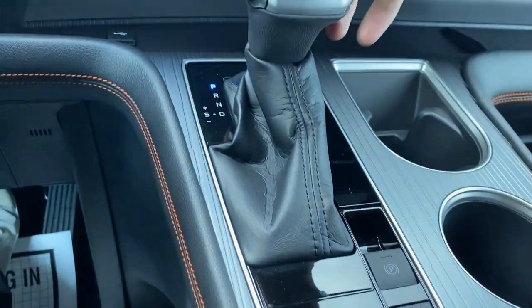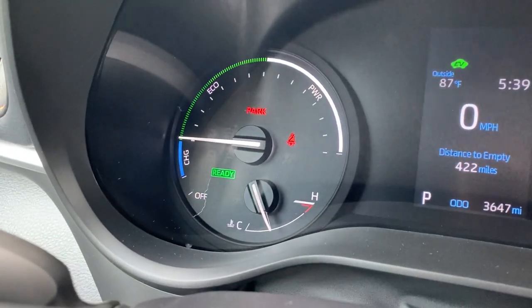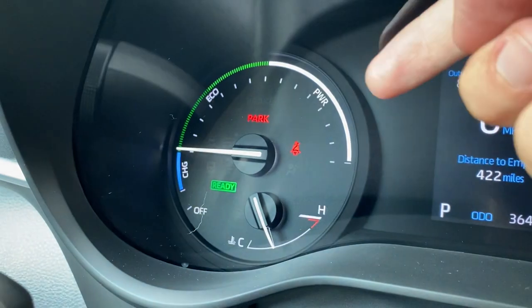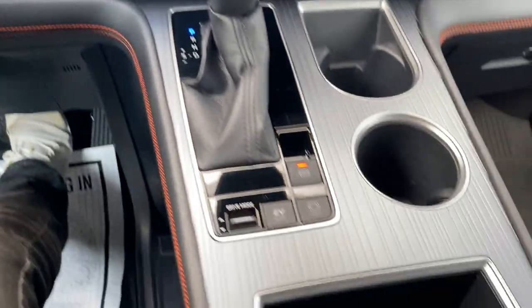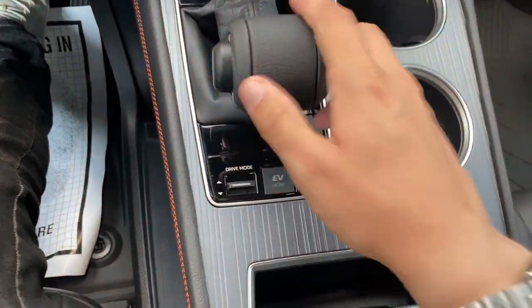Back to park. When I put in park, this little guy lights up, and I also get a red park light right over here. That means my parking brake is on. That's automatic. So it actually releases when I put it in drive. See? And it re-engages when I put it in park.